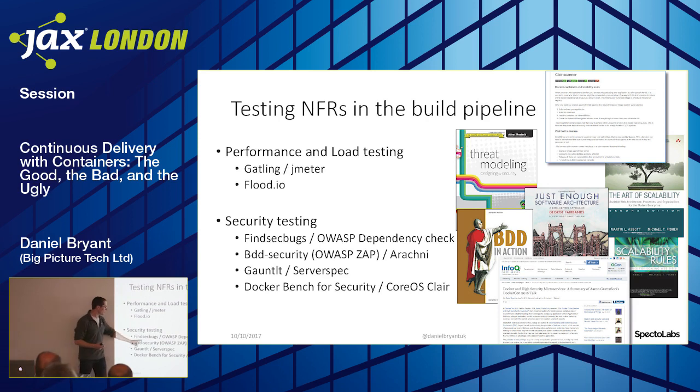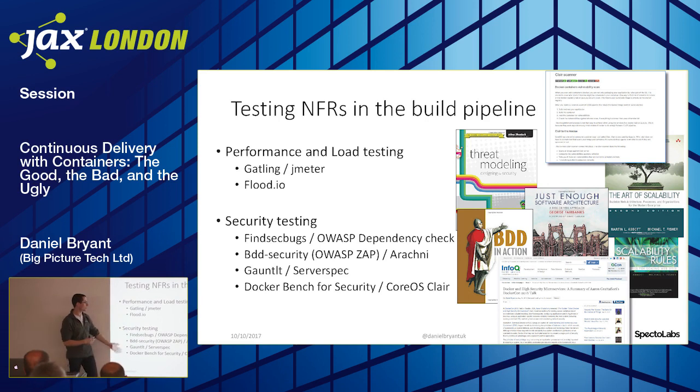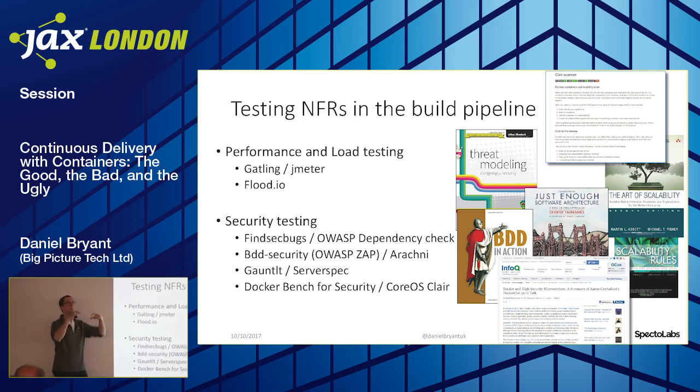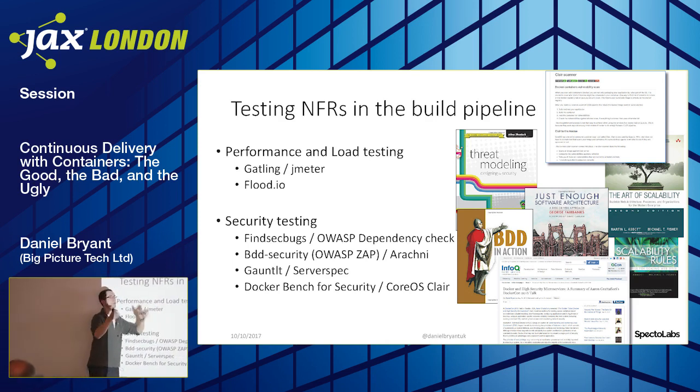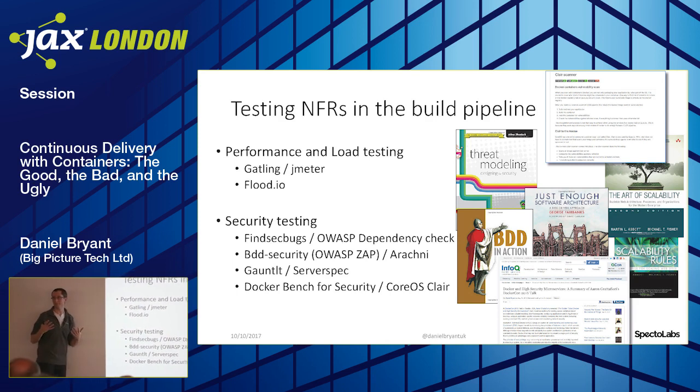Things like FindSecBugs, a security version of FindBugs, are totally worth checking in your Maven or Gradle. OWASP Dependency Check is kind of like a Maven enforcer, if anyone's seen that. OWASP are an open source consortium that talk about web security. The dependency check looks at the dependencies you're bringing in and checks against a list of known critical vulnerabilities, CVEs. So if you're bringing in an old version of Log4j, it will complain that this Log4j has a critical vulnerability, and you can fail the build.